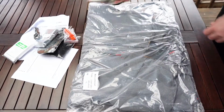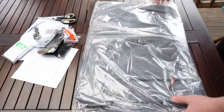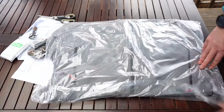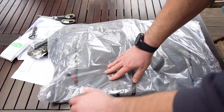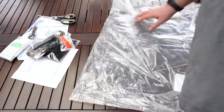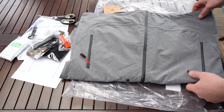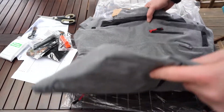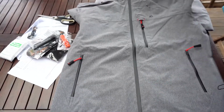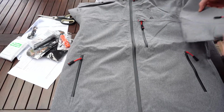Putting these aside, let's see how the jacket looks. Once again, $169 pledge in the color gray. And this is the jacket itself. Open it up like this. Alright, it looks extremely large. Well, I did order extra large because I want to wear it over something warmer.